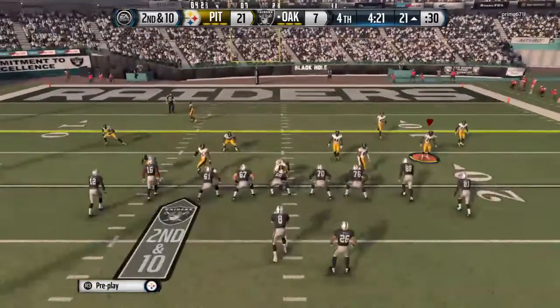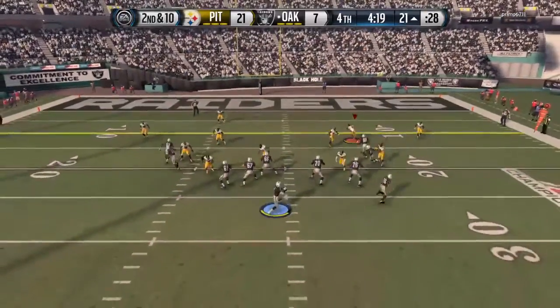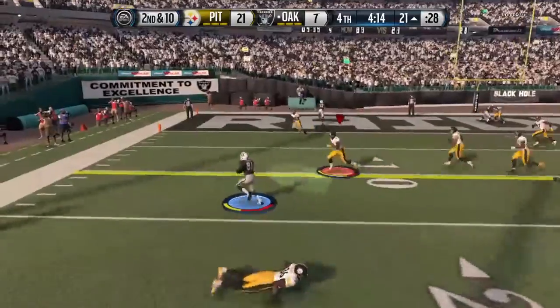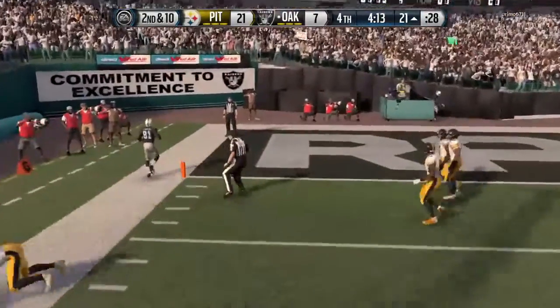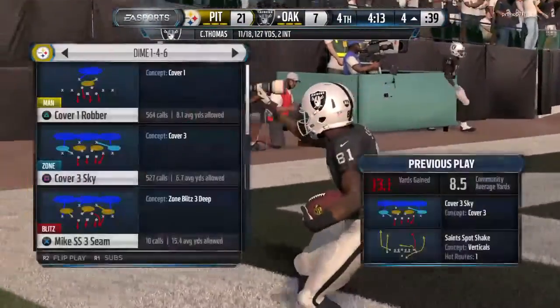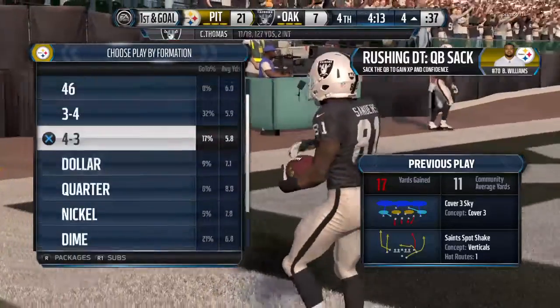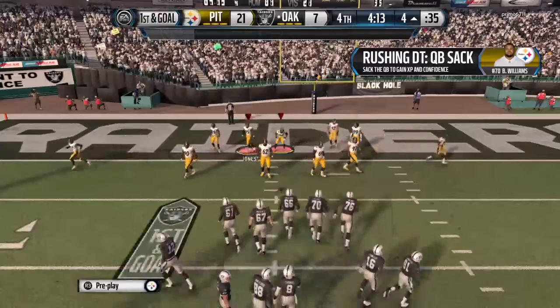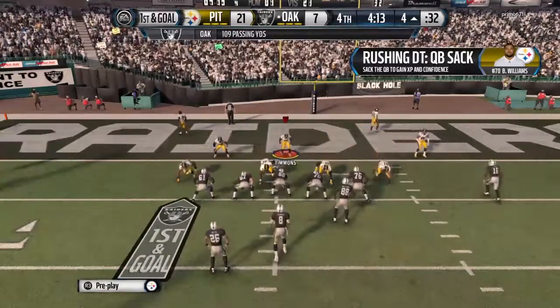The Steelers will come out in the dime. 2nd and 10. Catch made. Gains 17. When you pick up first downs against the defense, they will get tired. That time, nice job by the offense getting the first down, even though they're losing here in the game.